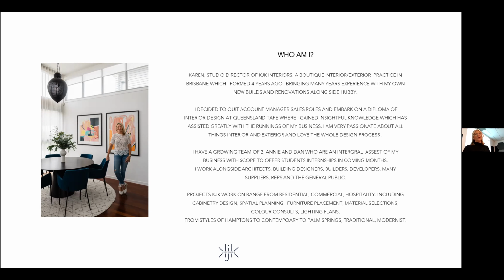I'm very passionate about all things interior and exterior, and I just love the whole design process from beginning to end. I have a growing team of 2, Annie and Dan, and Dan's actually here in the audience today, so thanks for coming. They are an integral asset to my business with a scope to offer student internships in the coming months. KJK Interiors is growing at the moment. The industry is very busy at the moment, so anyone looking to build or renovate, it's an exciting time for us all, but it's also a very busy time. And it's a good time to be within the industry.